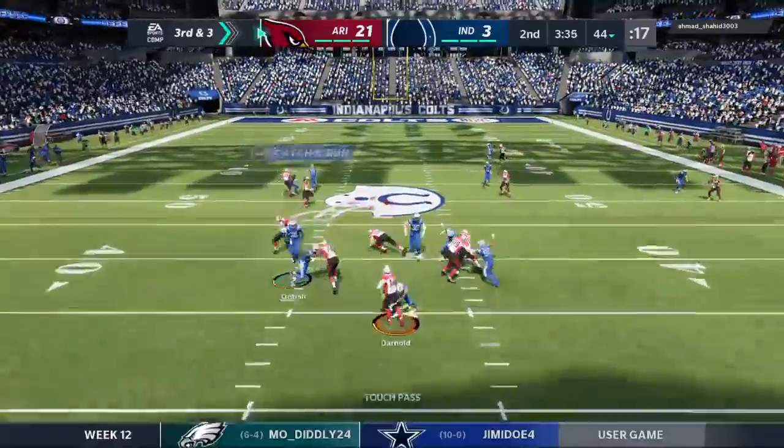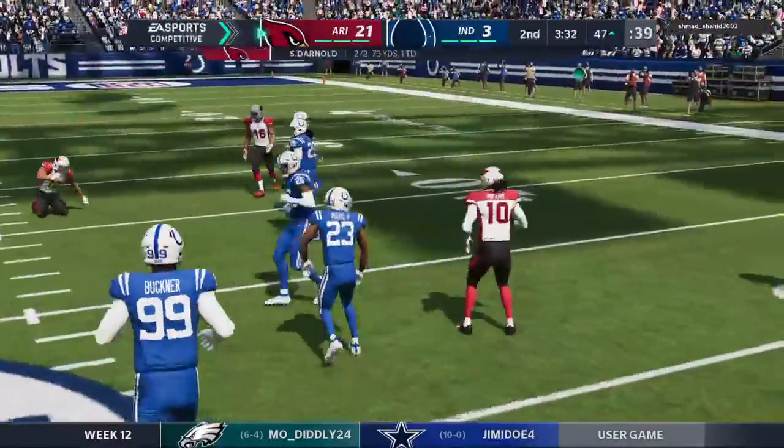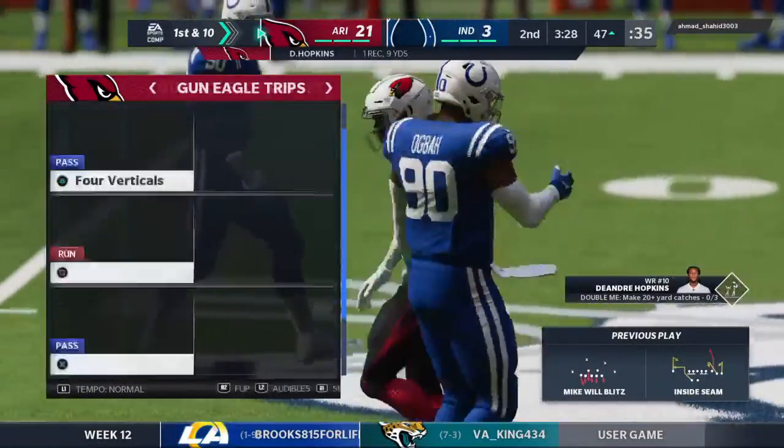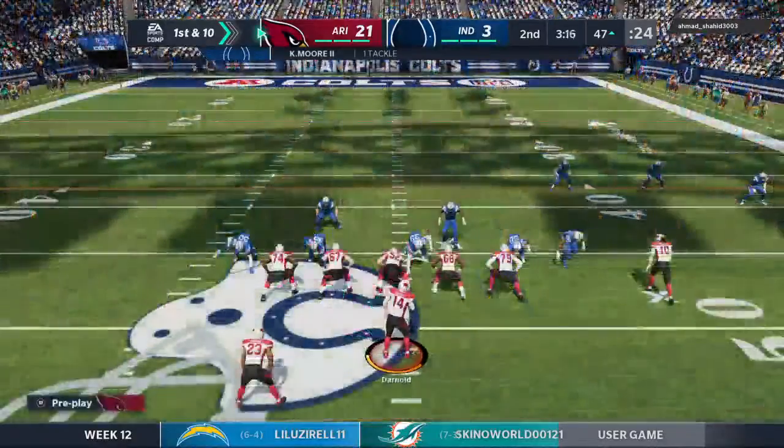Darnold on 3rd down. And he's got the completion to Hopkins. And he will have the 1st down as he gets this to the 47. First catch of the game for Hopkins. It's a 1st down.